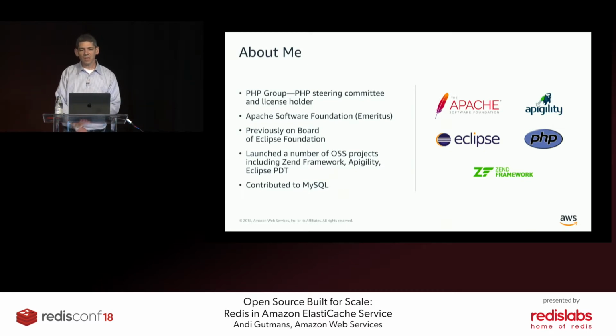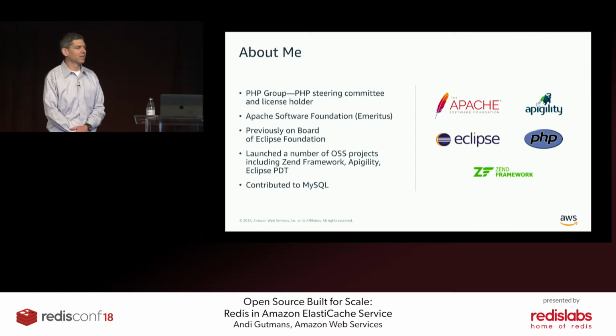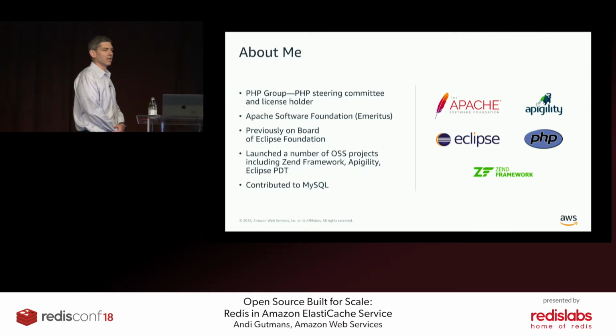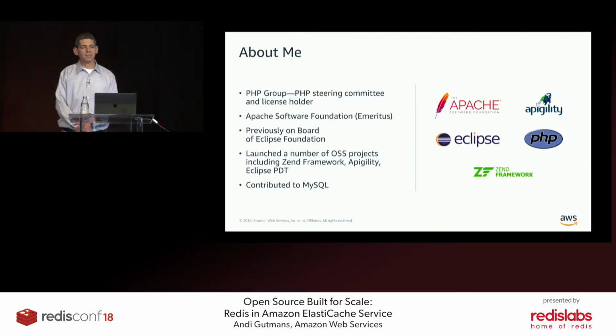So I'll be talking today a lot about open source, how we think about open source at AWS, and then also talk about some acceleration of contributions we plan to make to Redis.